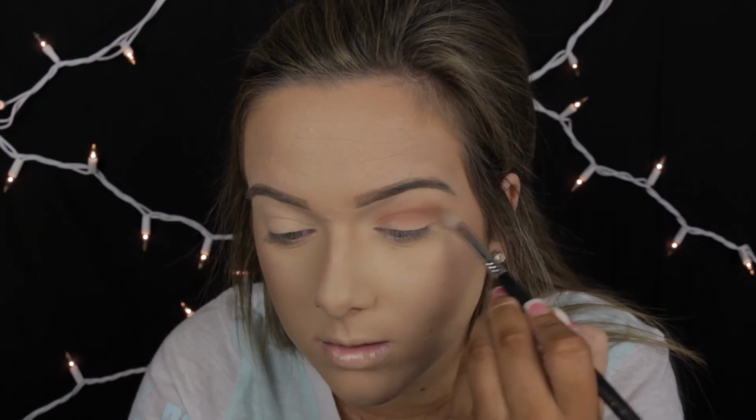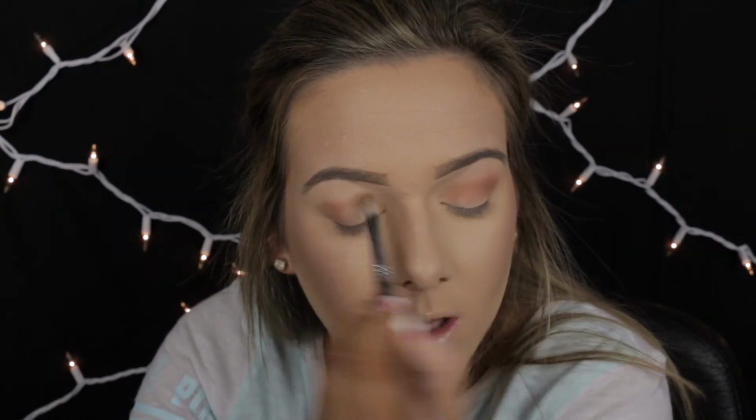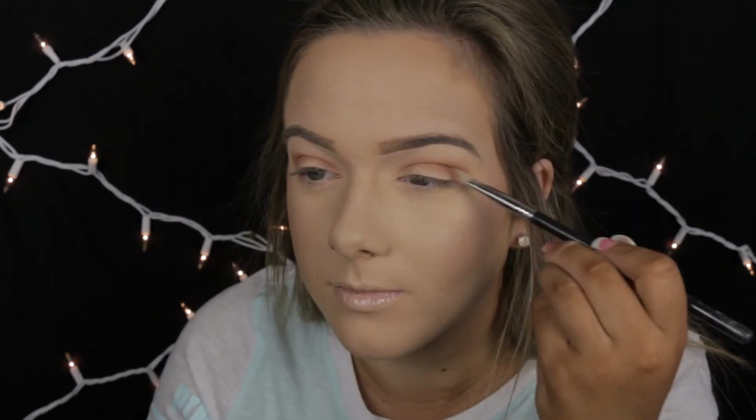I kind of bring it up because my crease is like hidden. I don't know what you call that, a hidden crease. So I just kind of bring the transition shade up into my eye and dust whatever is on my face off. Just bring it up further than I normally would, so then it looks like I have a crease. And I don't worry about the edges of this. I just throw it right in my crease.